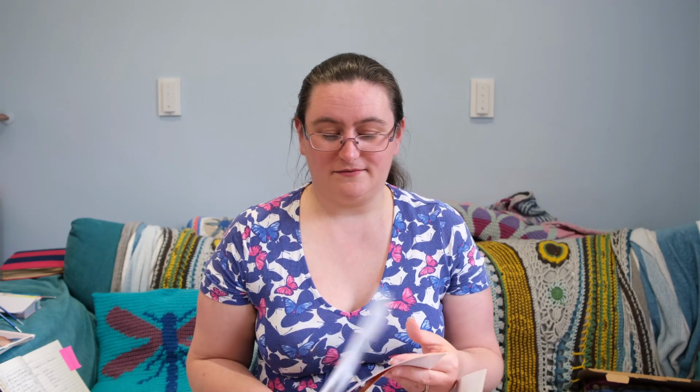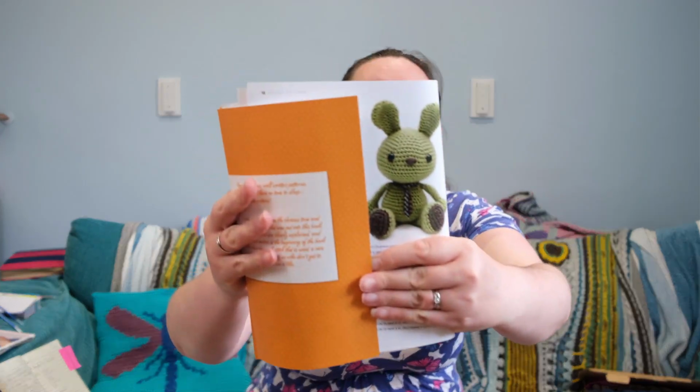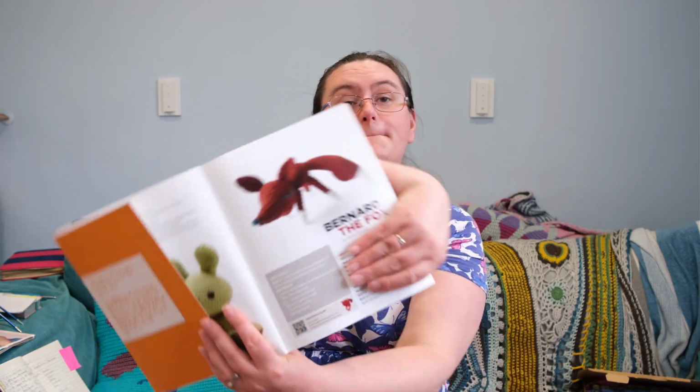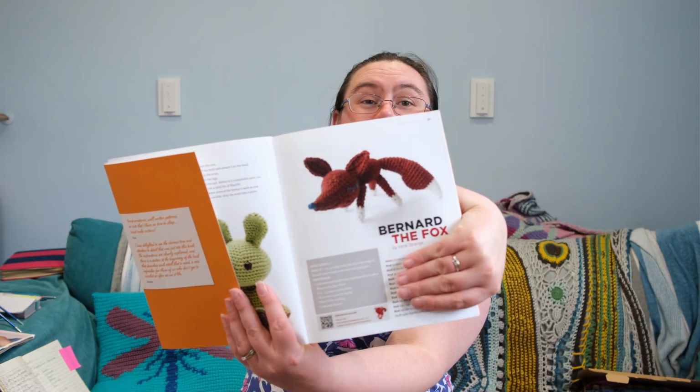So the last one was Wasabi Bunny, the bunny. I call him Wasabi Bunny. There's Wasabi, and he is living at my friend's house now. So now I am doing Bernard the Fox, and he's coming along nicely.